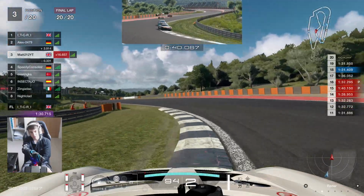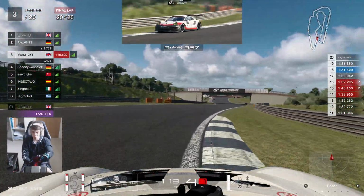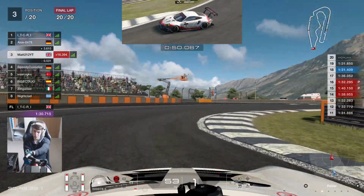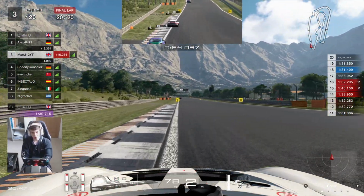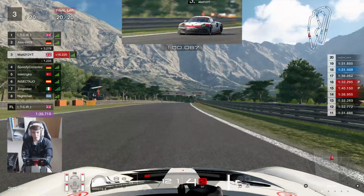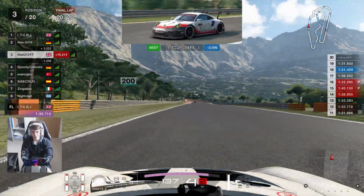Yeah, had we not binned it, definitely. Had we not binned it for a second time even, I should say. P2 was definitely on the cards there. Could have had the win. I think it could have been a really good battle with the BMW. But that's the way racing goes sometimes. Had it only been, say, a lap longer, I reckon we could have had a chance on Alex as well. But again, that's the way it goes, unfortunately.